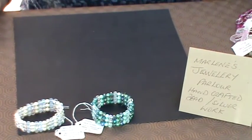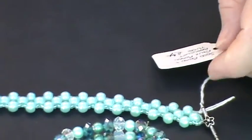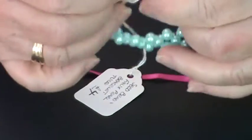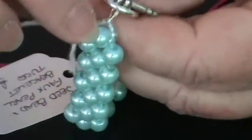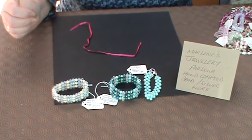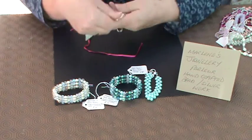There's then another glass faux pearl bracelet in turquoise, and she's used sea beads to make the strand with silver metal. I'm not saying they are silver, I think they are good quality silver, faux silver we'll say, Tibetan silver links and fasteners for the bracelet here. That one is a massive £4, so it's all very reasonable. You'd need to add postage costs onto these items for sure, but that would be by arrangement with Marlene.